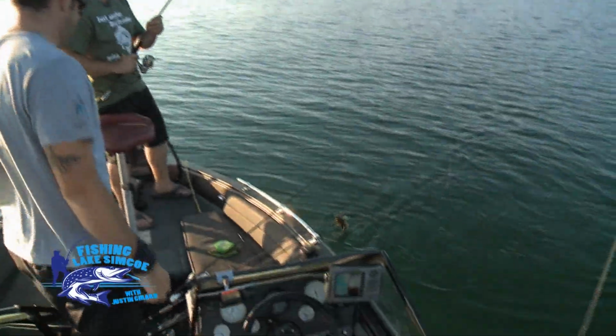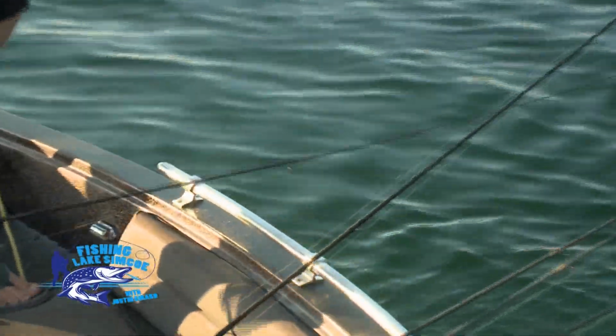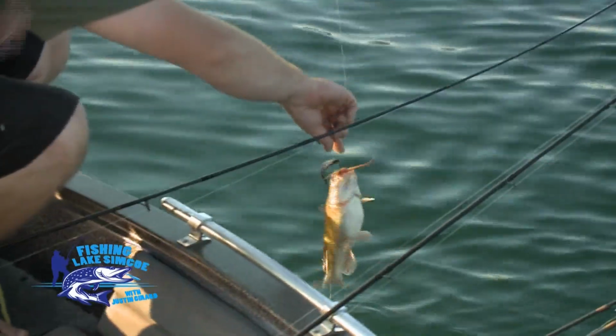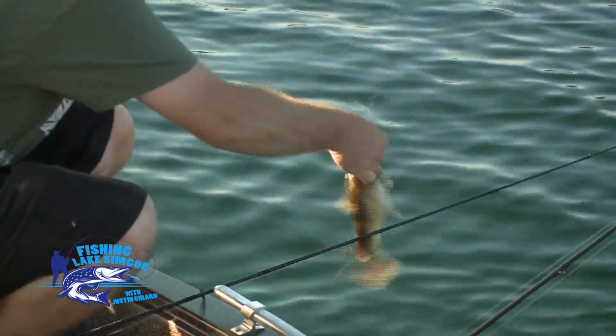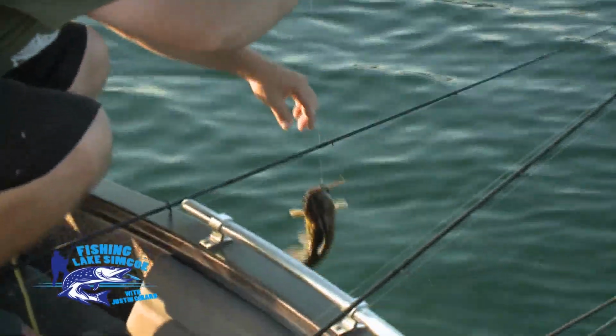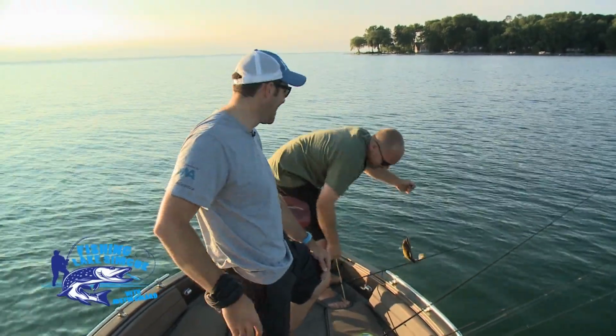I'll grab him for you. I had a catfish last time. Shake him off. Yeah. Well, catfish. Sometimes you catch anything out here. Nobody likes touching catfish. That's what it is. Really gross. Well, of course, you won't get off. You won't get off that easy when you want them to.